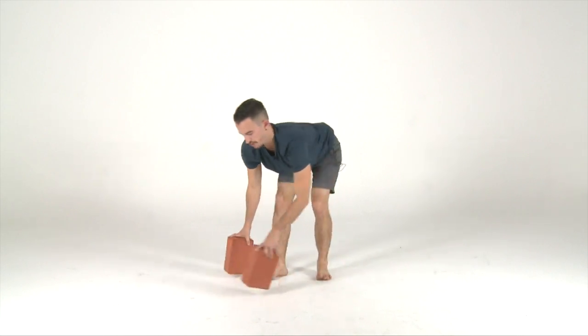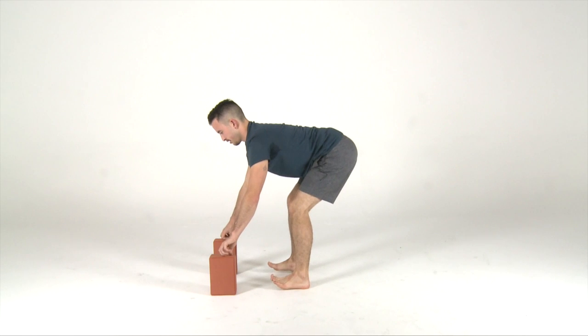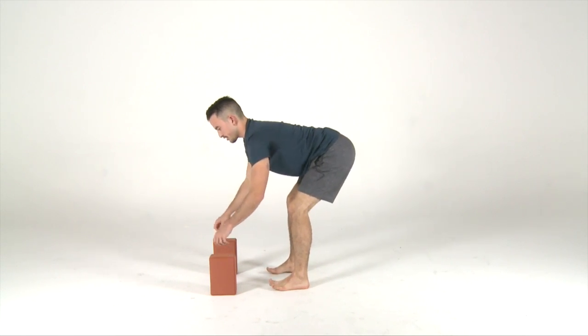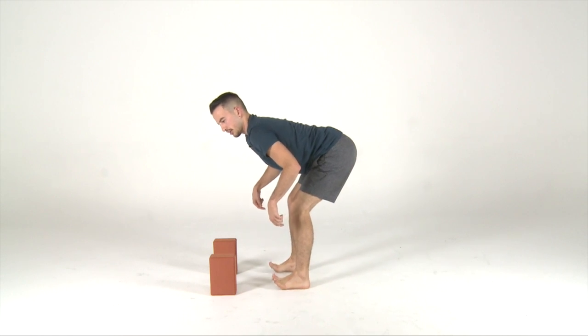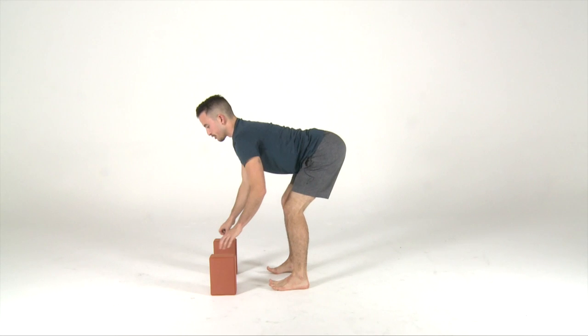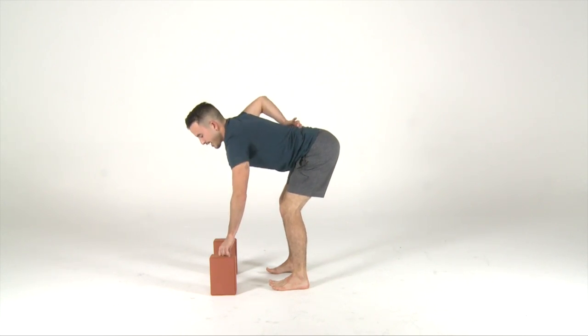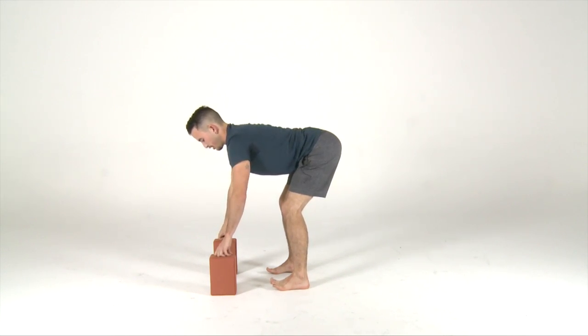Okay, I'm going to show you just from the side view. Same idea, weights towards the heels. Notice as I shift my weight back, my bottom shifts back. If I lean forward, I'm going to fold forward. What we're starting to create here is length in the lower back, okay? We're starting to support a healthy lumbar curve in this position.